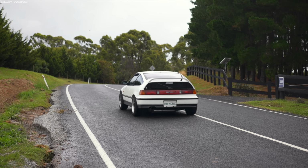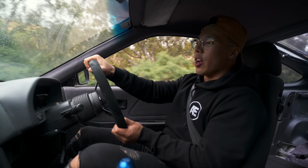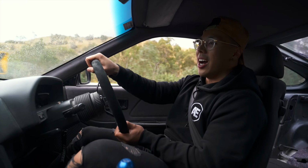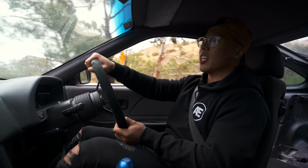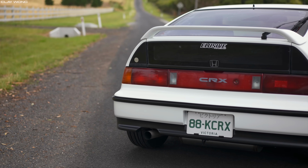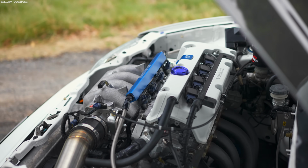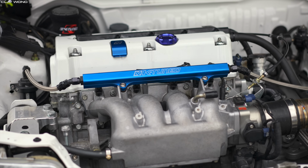I honestly think the CRX is just such a timeless shape and design, and with what the owner has done to accentuate the lines, the look, and the sheer JDM essence of the CRX, I think it looks absolutely stunning. Luke, you've really built a special car here, and I've had such a blast experiencing it.